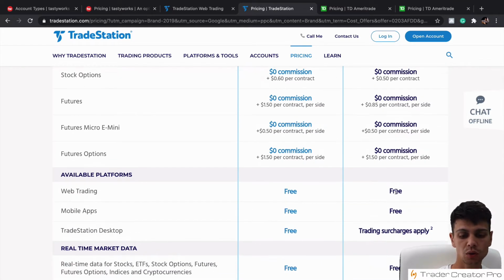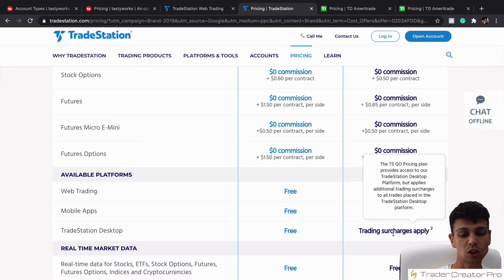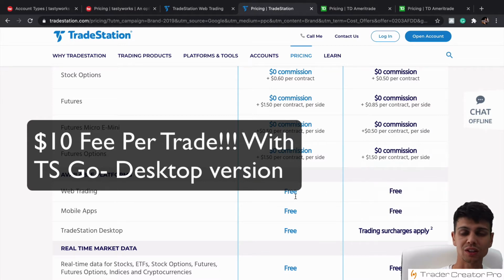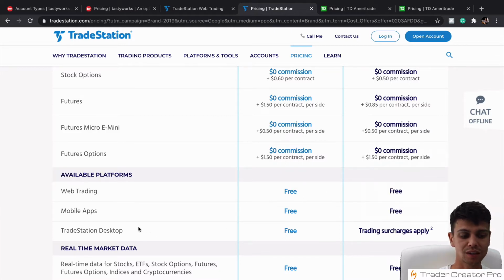So with TS Go, you can use the web and the mobile app, but the desktop, you can use it, but you might not want to be trading on it because it will charge you $10 per trade if you have a TS Go account. So you want to be sure that you're on the TS Select account if you're trading using the desktop version.